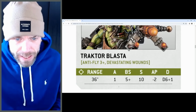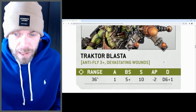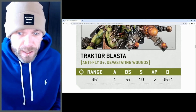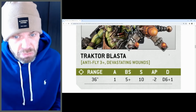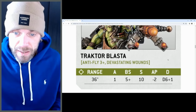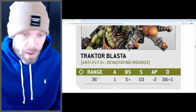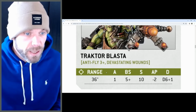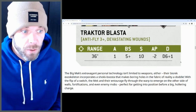He only gets one shot on his standard ballistic skill of 5+, strength 10, AP -2, and a damage of D6+1. And them becoming devastating wounds, yeah, pretty damn good. I think it's going to be a pretty powerful gun against most vehicles if it hits. It's definitely going to be better against the flyers, obviously.